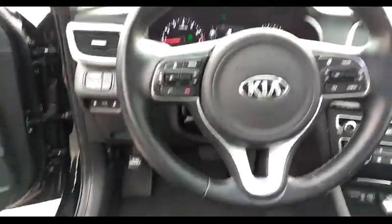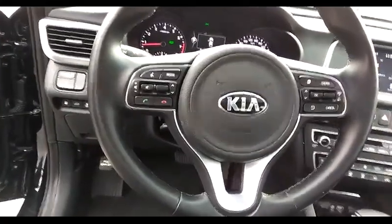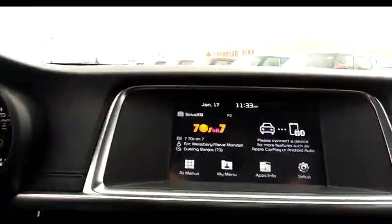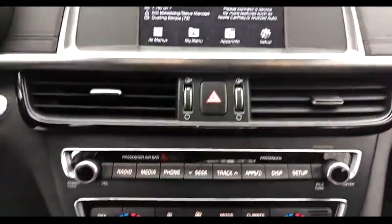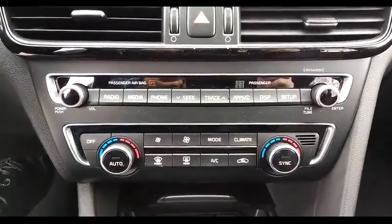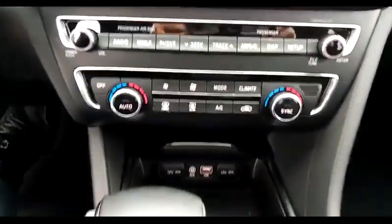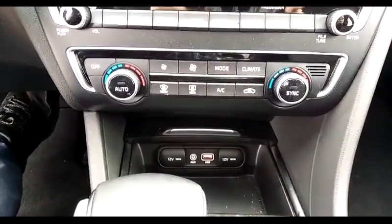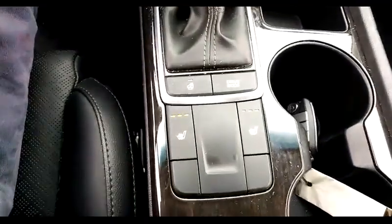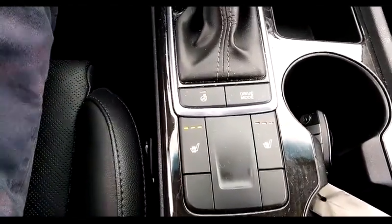The steering wheel has cruise and audio controls as well as various other functions for the car. I mentioned Sirius XM radio, backup camera, radio controls, climate control, push button start in the upper left, USB and auxiliary input controls for the radio as well as two 12-volt charging ports, heated steering wheel, a drive mode switch, and heated leather front seats.